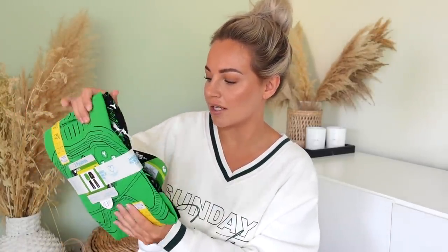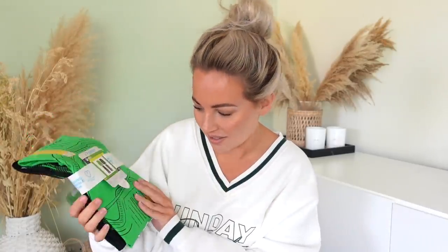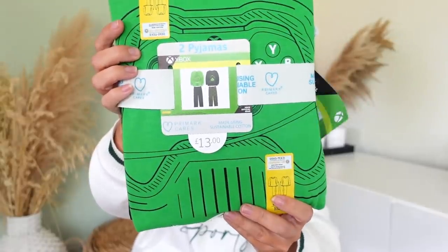I then got some Xbox pajamas for Jessie, a pack of two. I got Jensen some a few weeks ago and they didn't have Jessie's size and he was not impressed. So I've got some for Jessie. So it's a set of two. You get two different designs and he's just gonna love them.